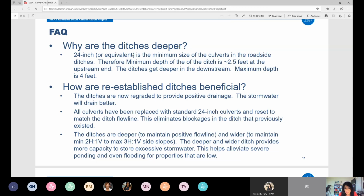ditches. So again, I wanted to clarify that the minimum size of the culverts that need to go on these ditches is 24 inch. So therefore, the minimum depth of the ditches is typically 2.5 feet at the upstream. We need to keep in mind, though, that the ditches get a little deeper on the downstream. However, we never exceed the maximum depth that is 4 feet.